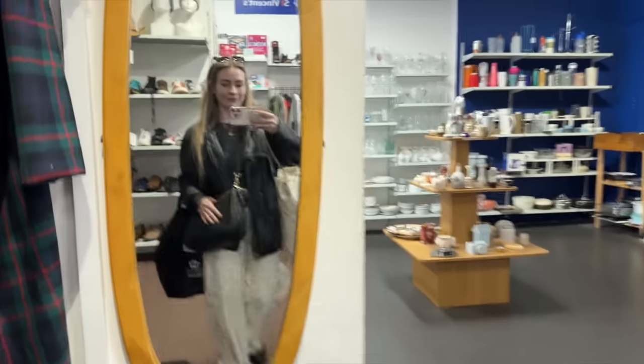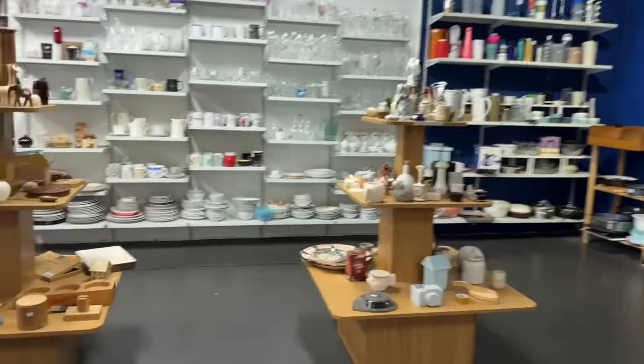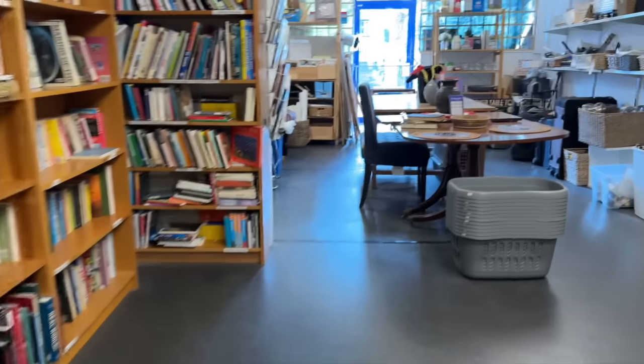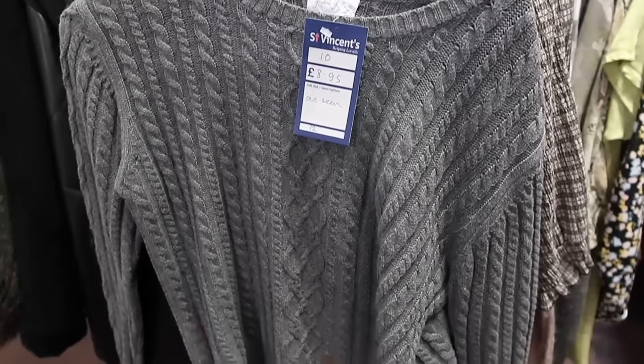Again, one of those charity shops where you have to have a little bit of a scope and a little bit of a rummage in order to find the treasure. But I really enjoyed looking at the huge book and homeware selection. They had like suitcases and stuff which I haven't even seen in a charity shop before.